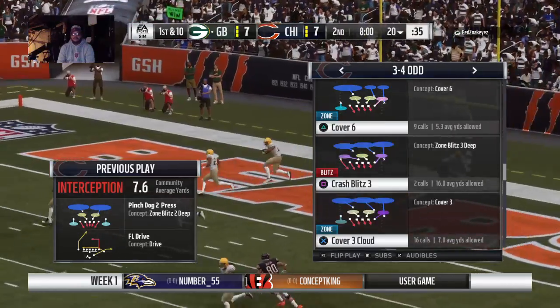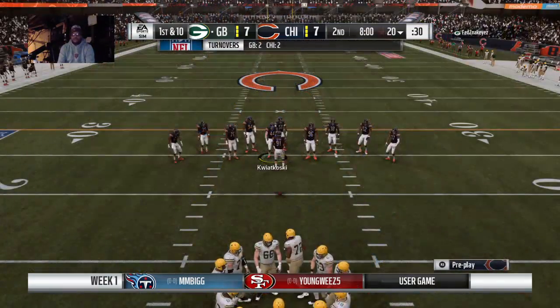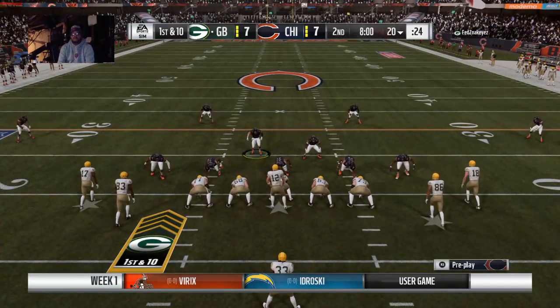But boom, an interception. I don't know if this was a case of being a little bit too greedy with the opportunity to put points on the board. But give credit to the guys on the defensive side. Hung in there, battled, and made a key play.